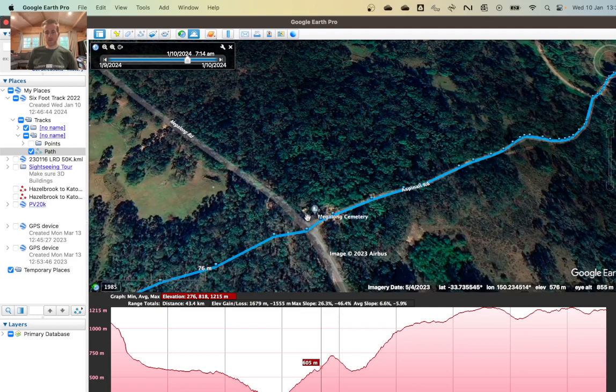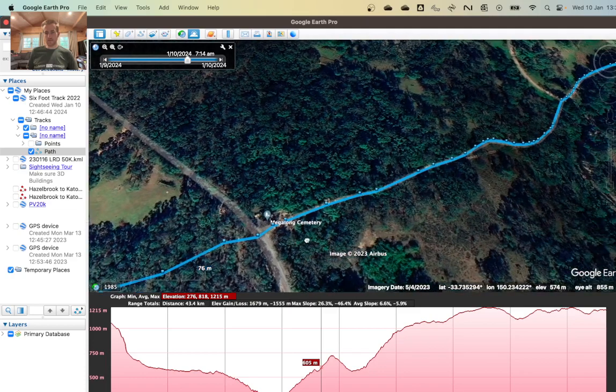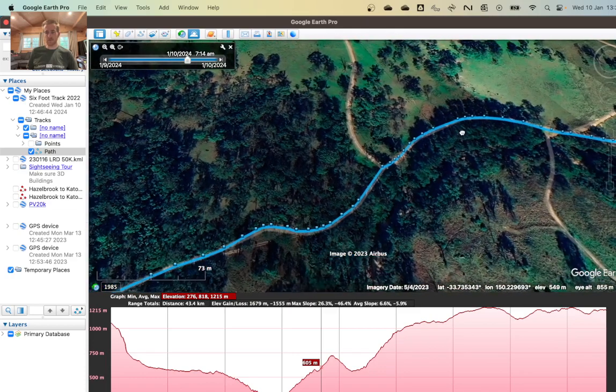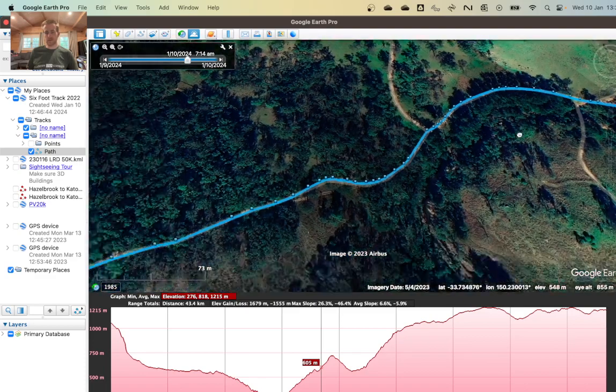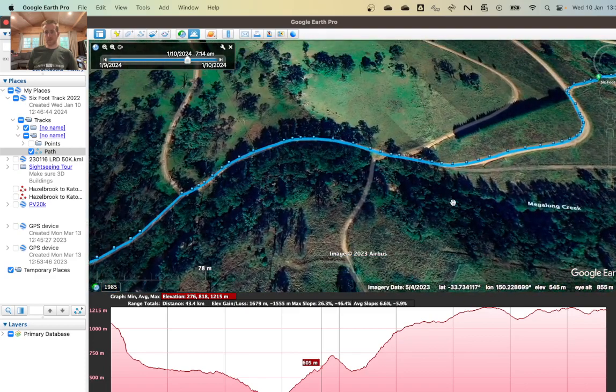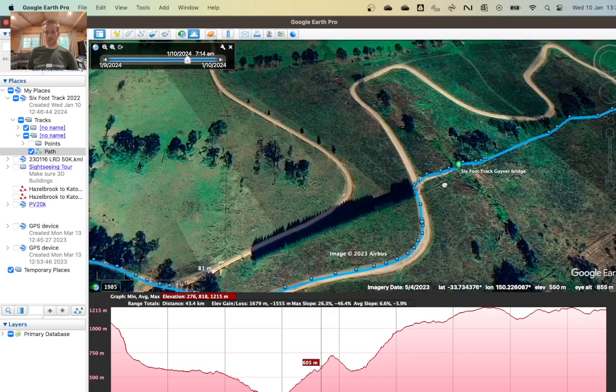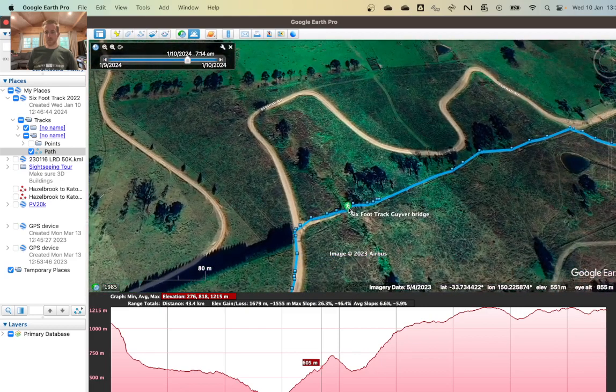There's some cattle grids here, so just be aware that they can definitely trap feet. There's a cattle grid here. There's a couple of cattle grids along this section of fire trail that goes down. It's a gentle downhill until you get to here. Then it opens up a bit, and then you pass over this bridge, little Guyver Bridge here.